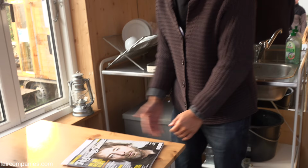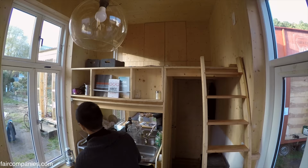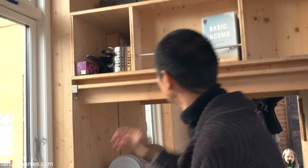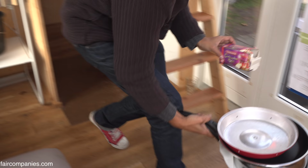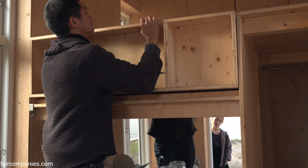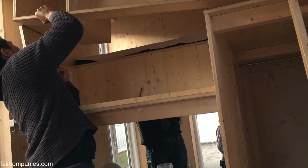This is the kitchen, and there's a loft space. I can show you one detail which is pretty neat. We try to use every space that we can get, and this floor here is actually a table. We call it Tetris table. So you can lift this up like this. Whoa. You got it? I got it. It doesn't look very sexy while you build this up, but it works.